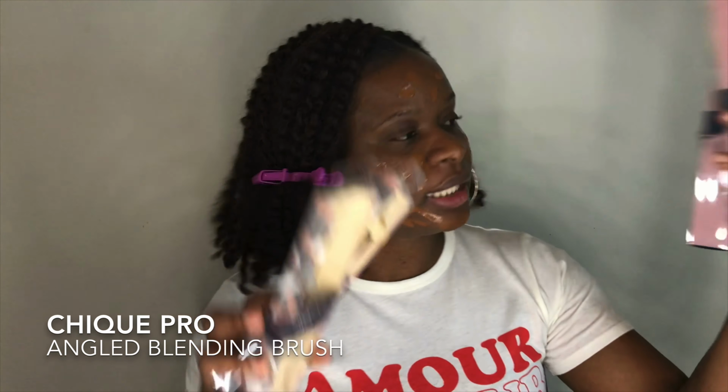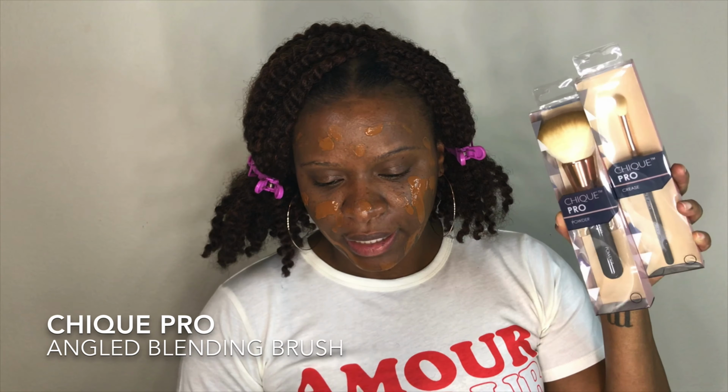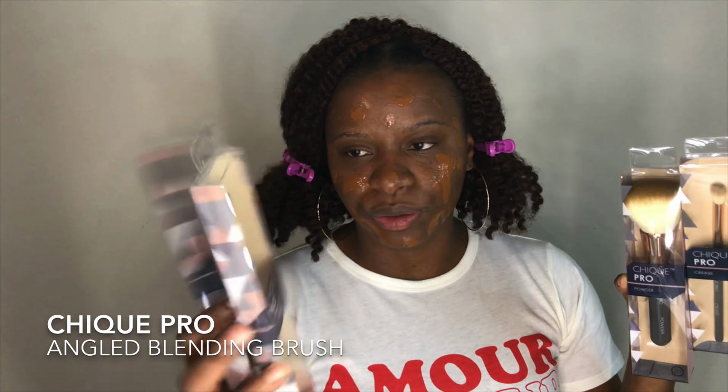I got some brushes. Not that I need any, but for the purpose of the video, I wanted to show you guys a good variety of the brushes. I got the powder brush, the crease brush, it's like a blending brush. Then I got the eyeshadow and the angle blender. So I am gonna use the angle blender. Hopefully this is good.